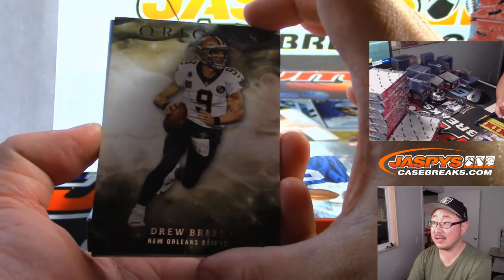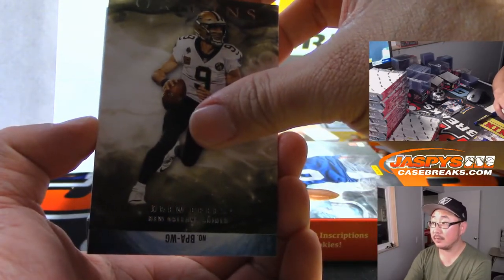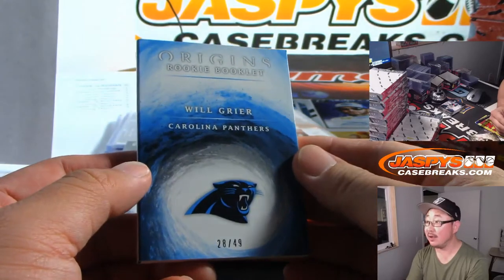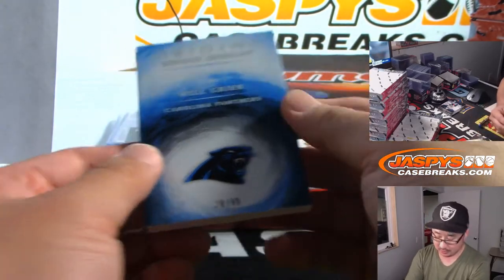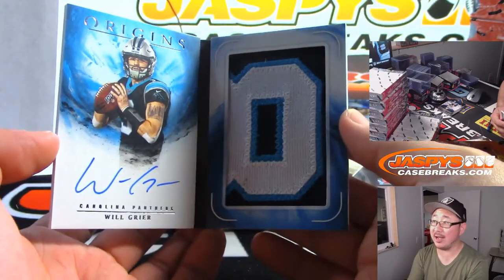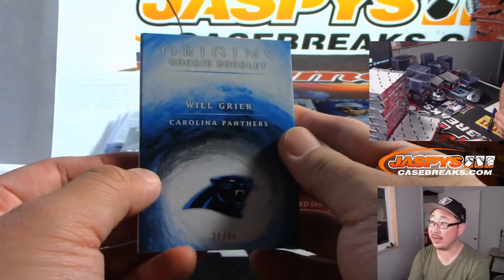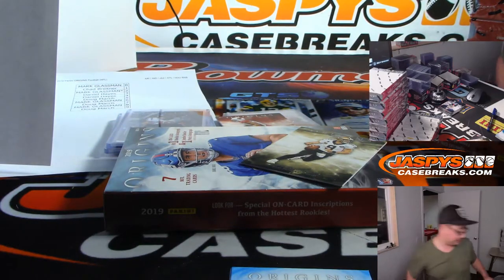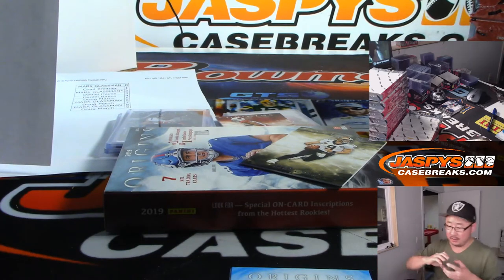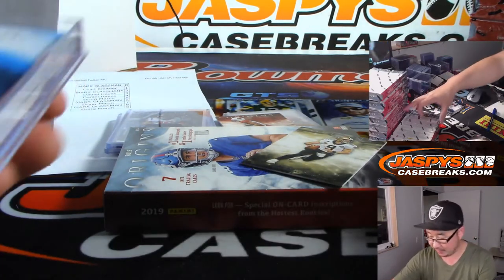And the book is BPA, Will Greer. Wow. Steven Olsen, 28 out of 49. Rookie book, Will Greer. Wow. Nice patch there on book autograph. That's pretty sweet. A slider box here. Great case so far, folks. Great case so far.